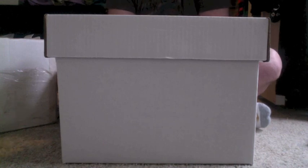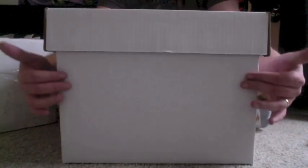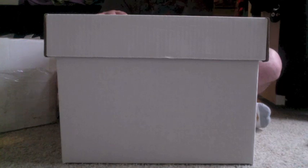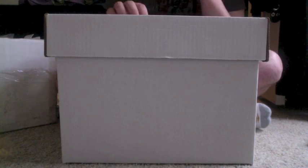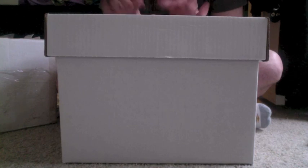I will say that I have been buying comics and magazines. This is a magazine box you see in front of you for the better part of a year now. I'm starting to run out of room, to be quite honest. I'll probably be doing an eBay sale. I've got about a short box full of stuff I've got to get rid of for the simple fact that I just don't have room for it anymore. So I might do a video just kind of highlighting that.